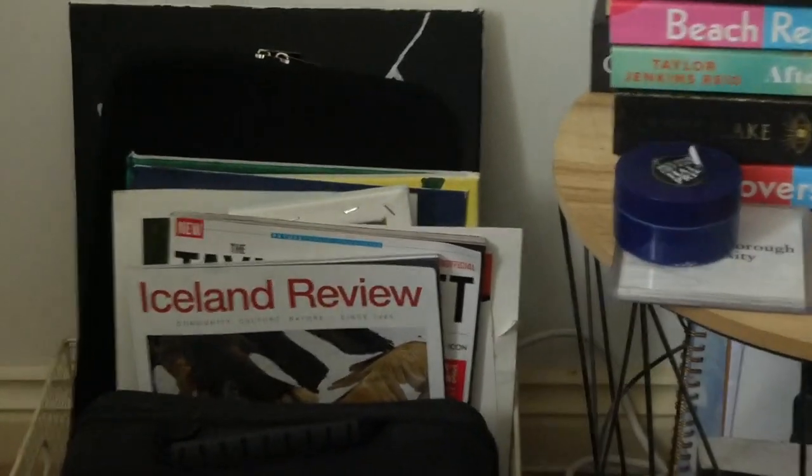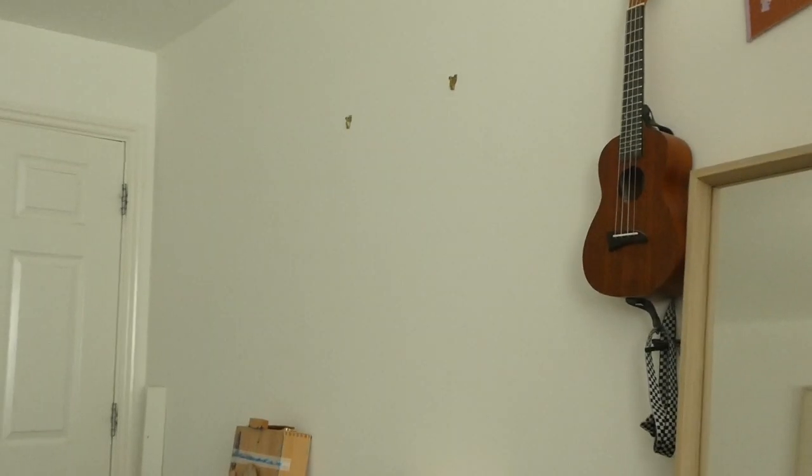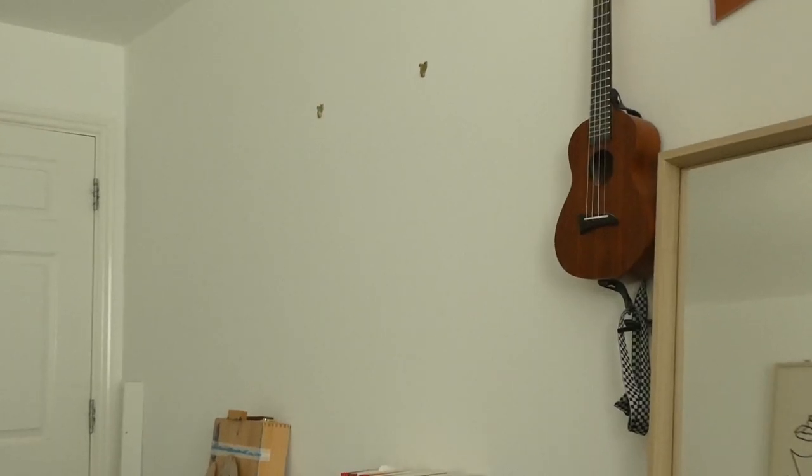In this box here are a bunch of paintings that I took off of that wall because of my projector. So yeah, I need to find a place for all of these, but for now I'm gonna keep them in that corner.